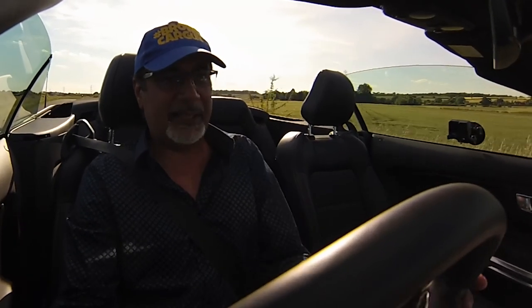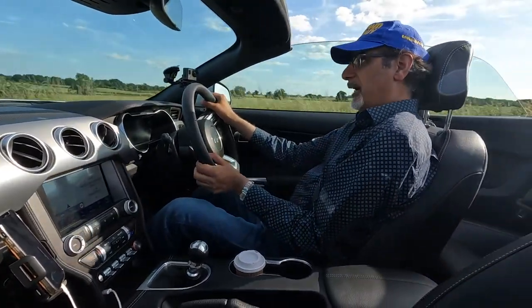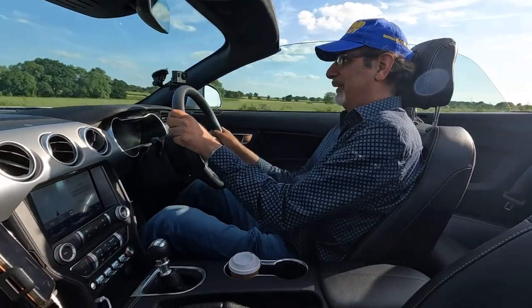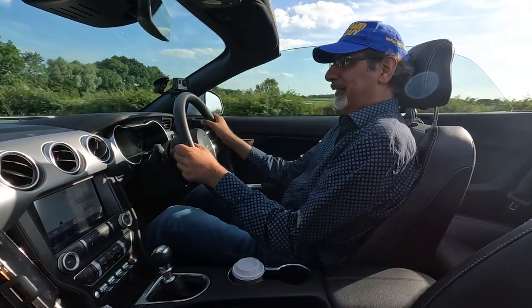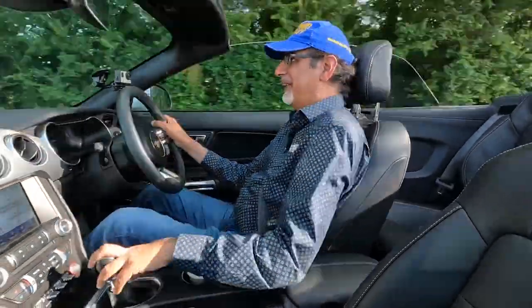Does it handle? Does it turn? I mean, look at this. We're on some really tight roads. You turn it in, you power out. Yeah, okay, you get a little bit of movement, a little bit of an attitude, but it grips, it turns, it goes. It's wow. It's fun.